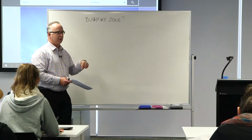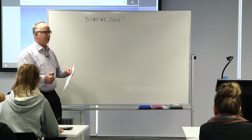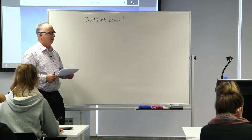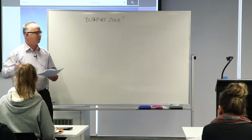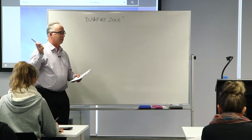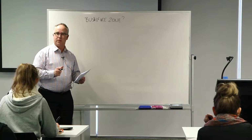Does anyone think Marion Council's got any bushfire zone? Because we're in Marion here. Anyone know how far from the bushfire stuff we are right here? Just across that road. So if you're doing a job at St Mary's, potentially you're in a bushfire zone. I don't know about you, but how many would have thought that off the top of their head?